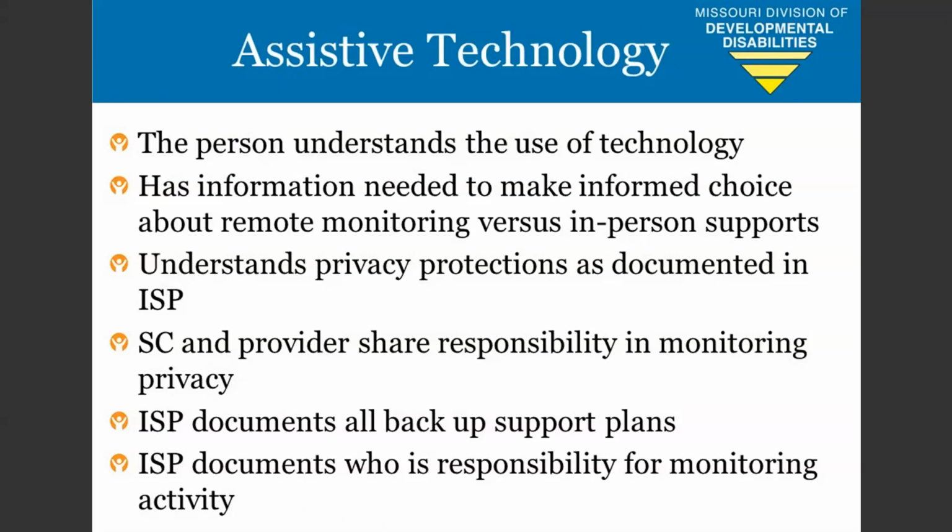What information might be needed for them to choose whether they want a remote service or an in-person support? Do they know the difference between those two? How are privacy protections being put in place? And is that documented in the ISP? Support coordinators and providers need to share the responsibility to ensure that the systems that we are putting in place to support the person are not also disrupting their privacy and other rights restrictions.